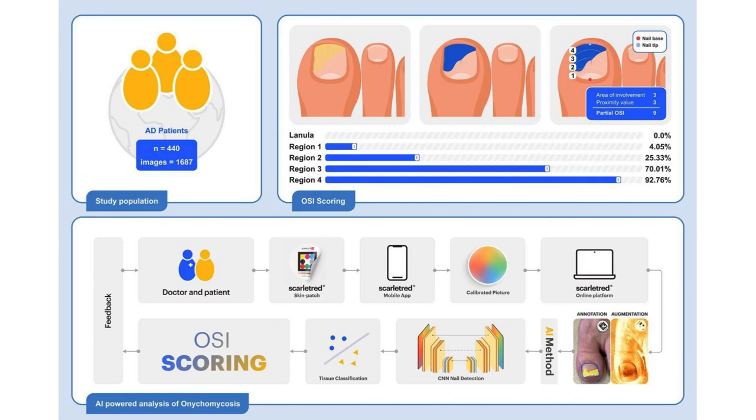This is amazing, this precise tracking. It's not just a cool science thing. It changes how doctors can approach treatment. Takes the guesswork out of it. Absolutely. Imagine tailoring treatments based on how each patient's nails are actually responding. That's personalized medicine. And that's the future this tech makes possible.